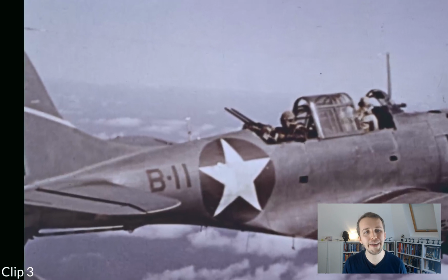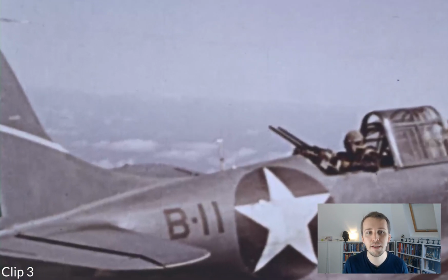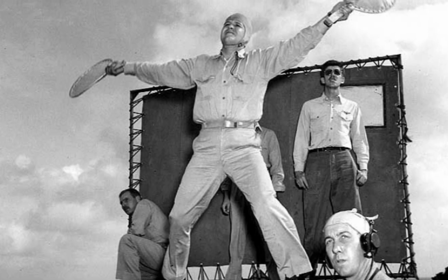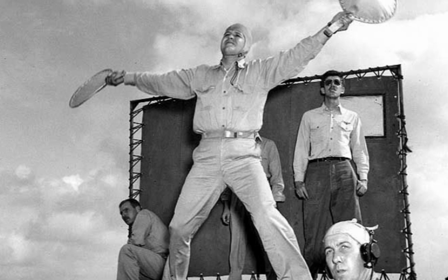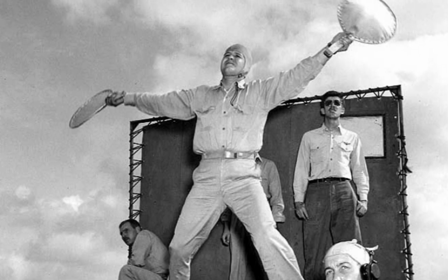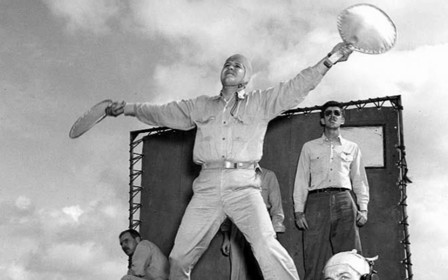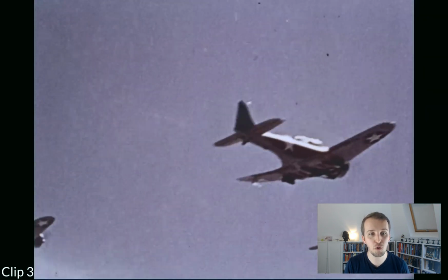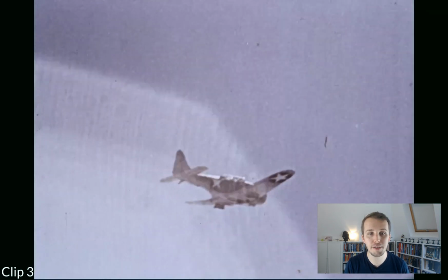But now look at the tail again. You see once again that prominent white diagonal line there, and that is in fact for the LSO, the landing signal officer, and that allows him, as the plane comes into land on the carrier, to better align the aircraft with the approach. But we're also going to talk more about the LSO later, so just wait for that. Okay, now we're just going to have to continue here. We'll enjoy some footage from SBD Dauntlesses.